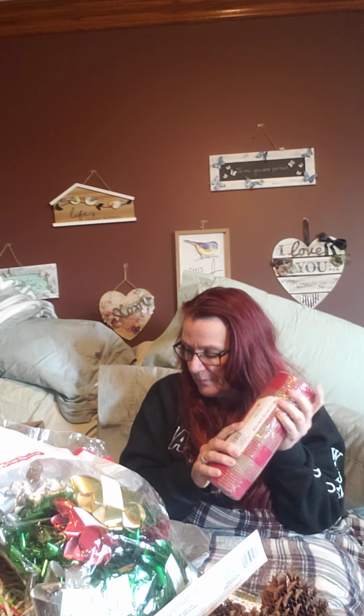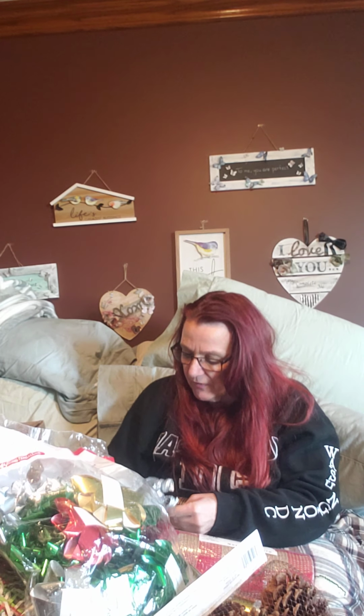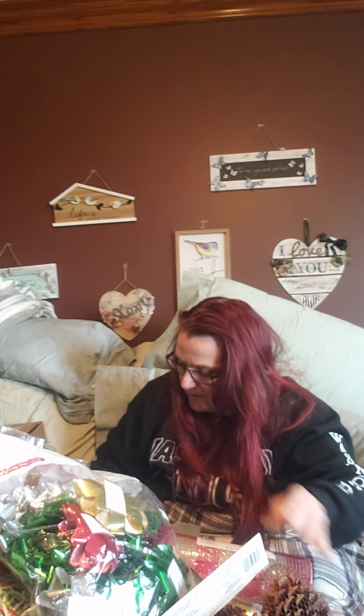And then I got, oh, I love this. I love to make wreaths, and this is a kind of a burlap color and red check. And these were regularly, I want to say $14.99. It doesn't have a price on it, but if I remember right from buying them, they're $14.99. And then I also got a couple of picks that are these little curly things. They're really, really cute. No price on them, but I would guess at least $1.99. And let me set those there.